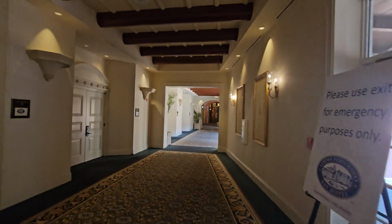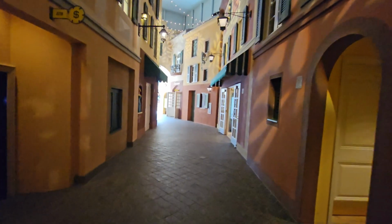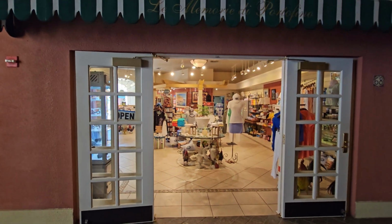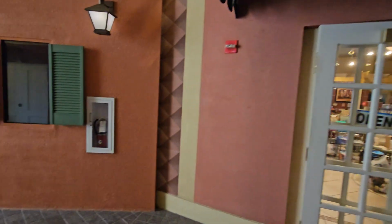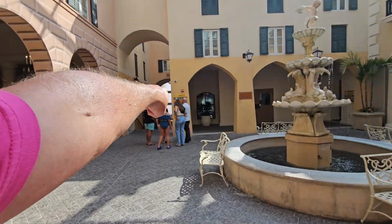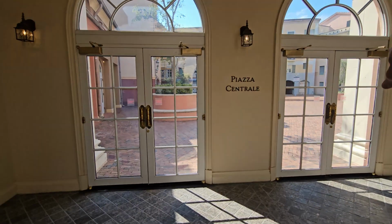and we'll go check out the Club level, the Portofino Club. So back out almost to the lobby here, concierge. L'Amore de Portofino. Okay, so a lot of nice stuff in there, but the sundries mostly. Concierge here on the right. Now you can go straight down and that will take you to the water taxi. We're gonna make a right here, go by the fountain, and go down to the Portofino Club. Your central piazza is right here.